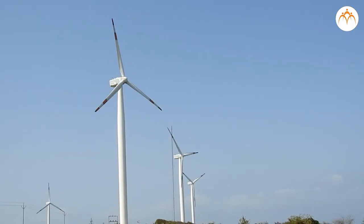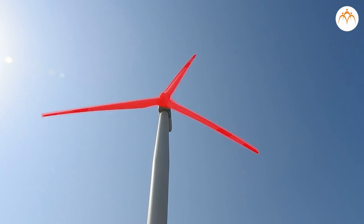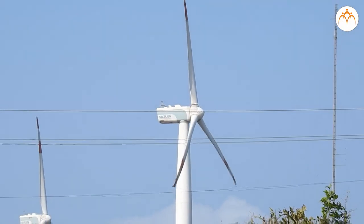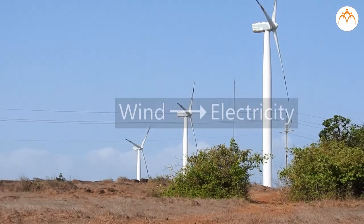On this windmill, moving air does work on the blades of the windmill, causing the blades and the rotor of an electrical generator to rotate. Energy is transferred out of the windmill by means of electricity.